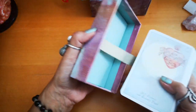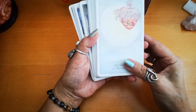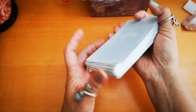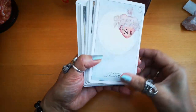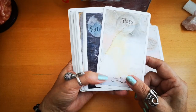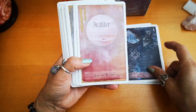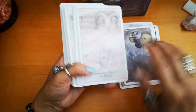The cards are gorgeous, and as you see, it comes in two boxes, one for the whole deck and another for the cards. And it is a stunning deck, really. These are the backs. I haven't edged it, but it's a little bit pale, but it is beautiful. The sun, the moon, Mercury, Venus, and there is a small keyword, which is very nice. The artwork is so good, really. I like it so much, and the quality is very nice.